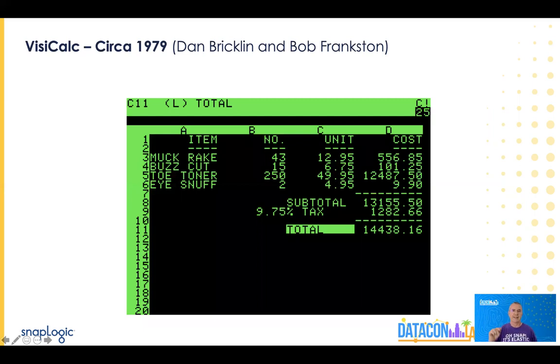This was one of those things, the invention of VisiCalc by Dan Bricklin and Bob Frankston, that you could start to put into the hands of your average user the ability to do calculations, to do them on a screen. I remember my brother bringing home this suitcase-sized device with a sort of 3-inch screen on it, and we were looking at this, and it's like, this stuff is really cool. And so this really changed what and who could use this technology for analytics.